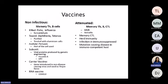Next one is vaccines. We know there are different types of vaccines that we use. Those are killed vaccines, which means those vaccines use substances like formaldehyde to kill the whole virus and use it as a vaccine, like polio or influenza. There are some toxoids, such as diphtheria and tetanus bacteria that produce toxoid. That toxoid is purified, treated with aluminum salts, and then used as a vaccine. And then there are acellular vaccines, which means part of the microbe is used as a vaccine, such as pertussis.